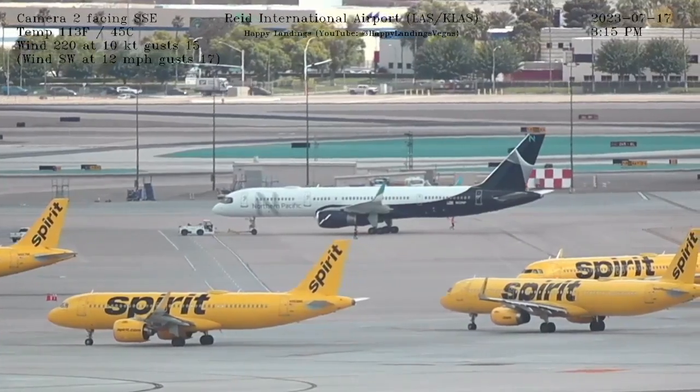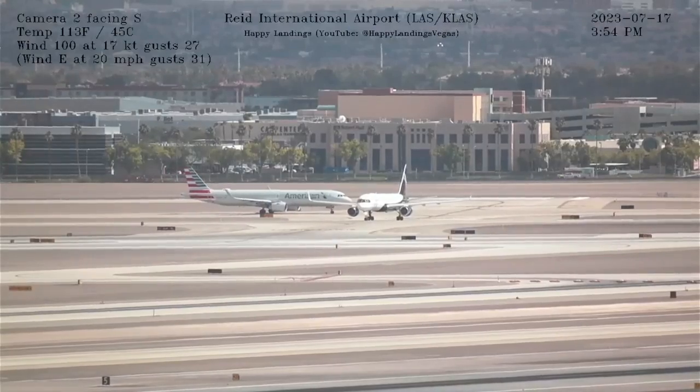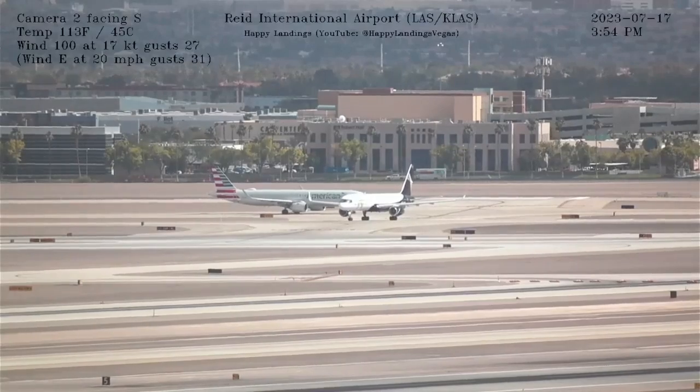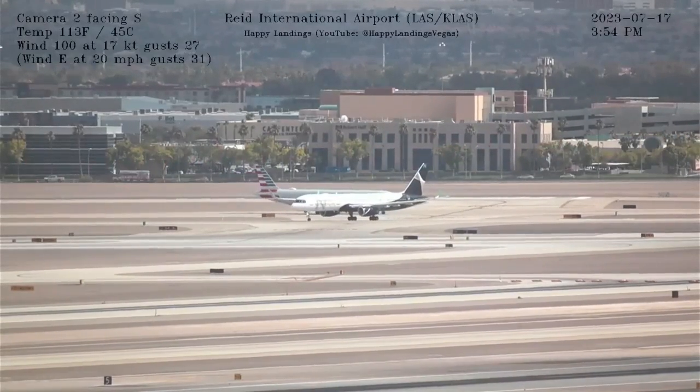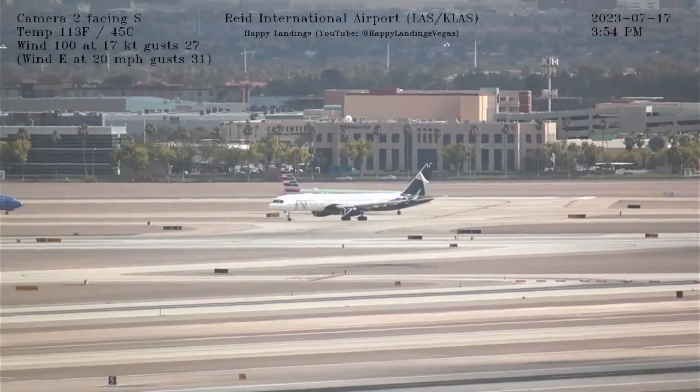2678 Alpha 7, hold short, runway 26 right. Are you departing or returning to the gate? No, we're ready to depart, American 2482. Thanks. 2791.